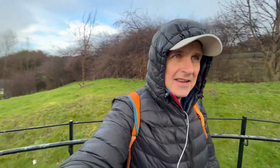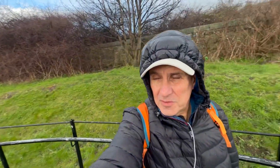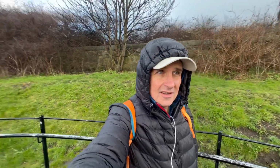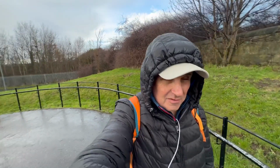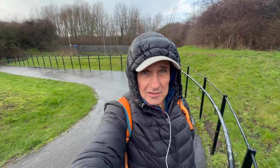Right, so Easter Road is just up there behind me, and that's it, folks. That's it, today's little jaunt around Edinburgh, visiting the lost football grounds of the Edinburgh area and the lost football teams. Thank you so much for joining me. From a wet Edinburgh, I bid you farewell, and here's to the next little adventure.